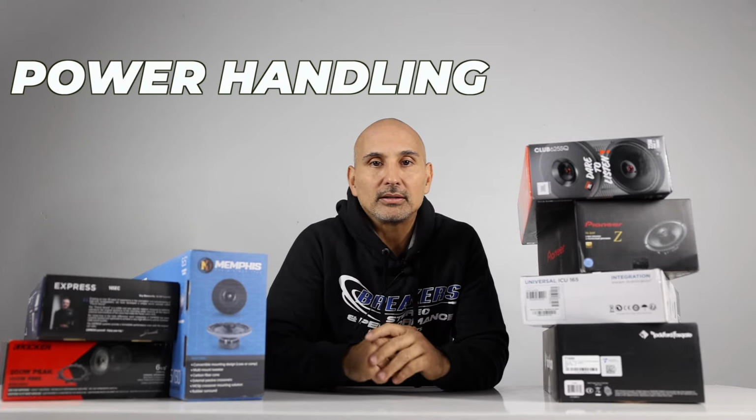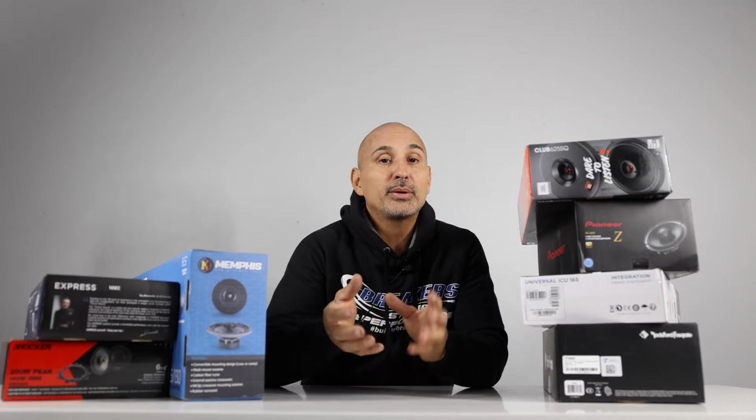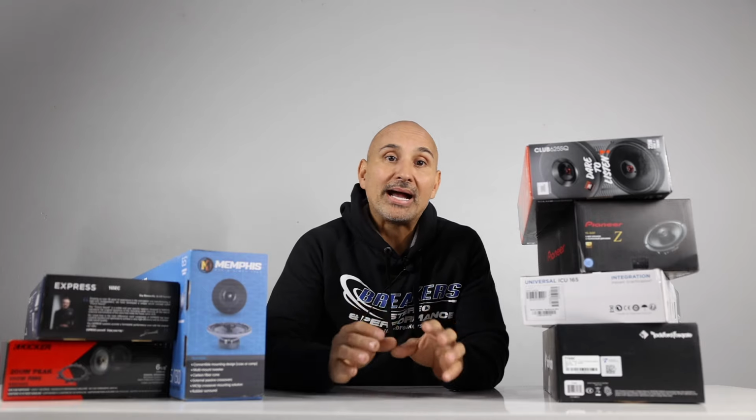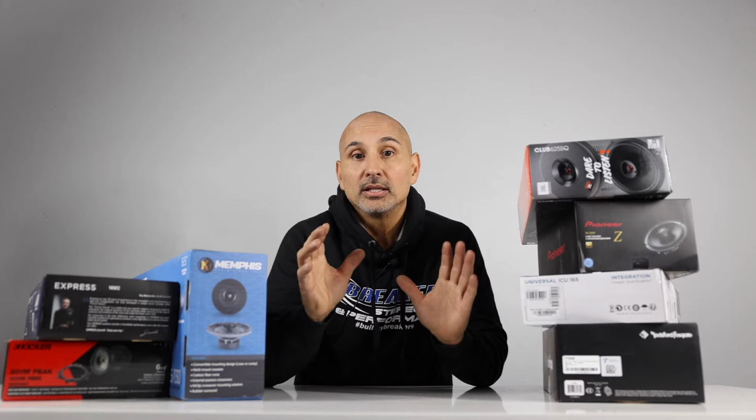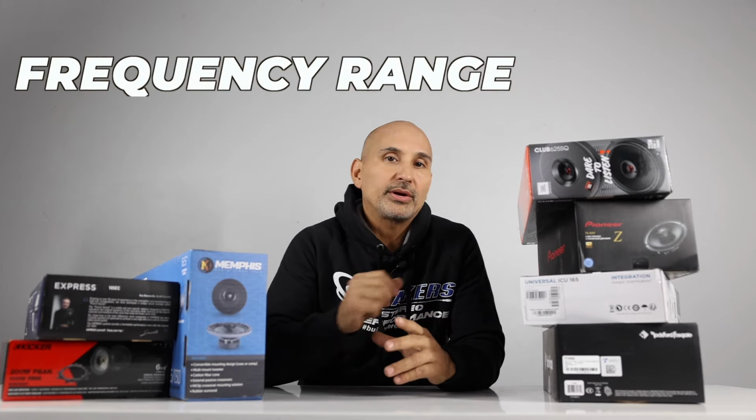Number two, power handling. Now it's important to match your speaker with your amplifier. Too little will cause premature distortion and too much might damage the speaker. Well, actually, distortion blows speakers, but that's another subject. So let's keep moving. Number three, frequency range.